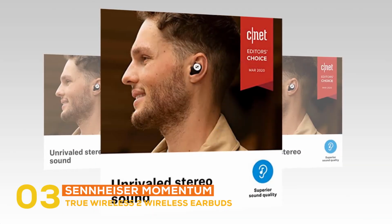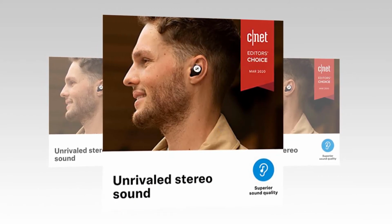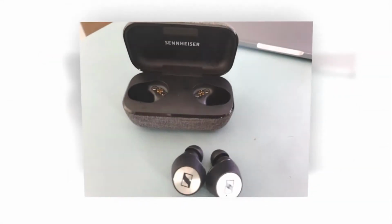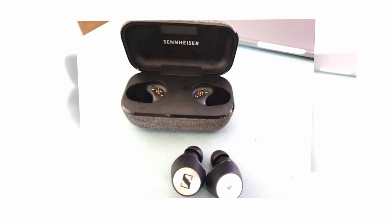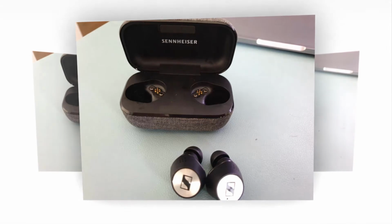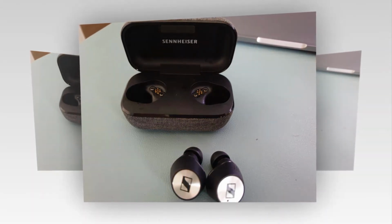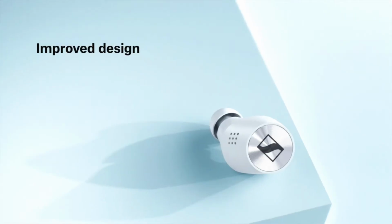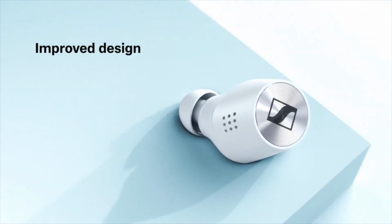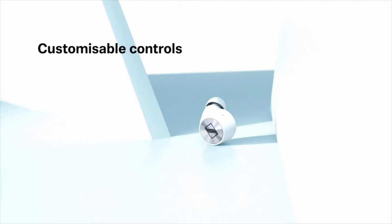Sennheiser's 7mm dynamic earbud audio driver delivers unrivaled stereo sound. Frequency response 100 Hz to 10 kHz. Frequency response 5 to 21,000 Hz. The bespoke drivers of the Momentum True Wireless 2 earbuds enhance every genre of music, from classical to modern. Deep bass, natural mids, and clear, detailed highs are all part of the Momentum True Wireless 2 earbuds.